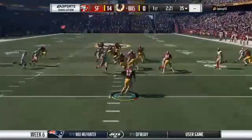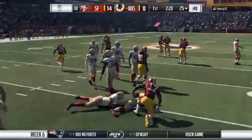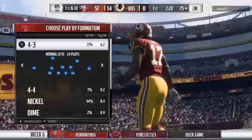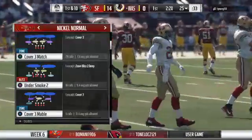This is taken at his 4. And not a bad return. Here he gets it out to the 25-yard line. Now the Redskins offense, they get set to go back to work here. Already down 2 touchdowns here in the first half.